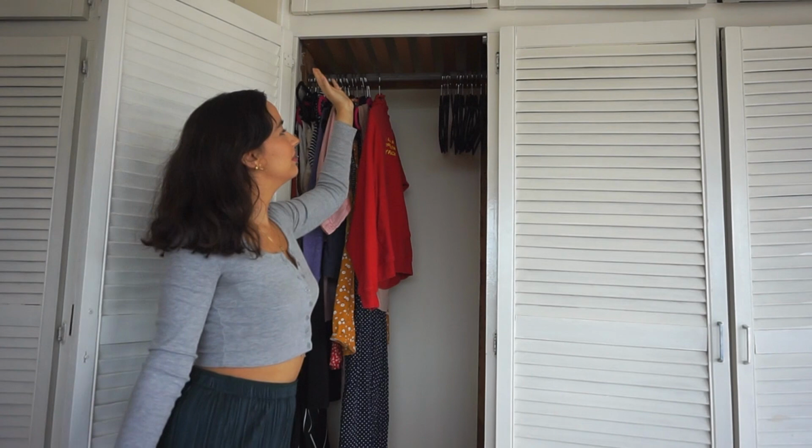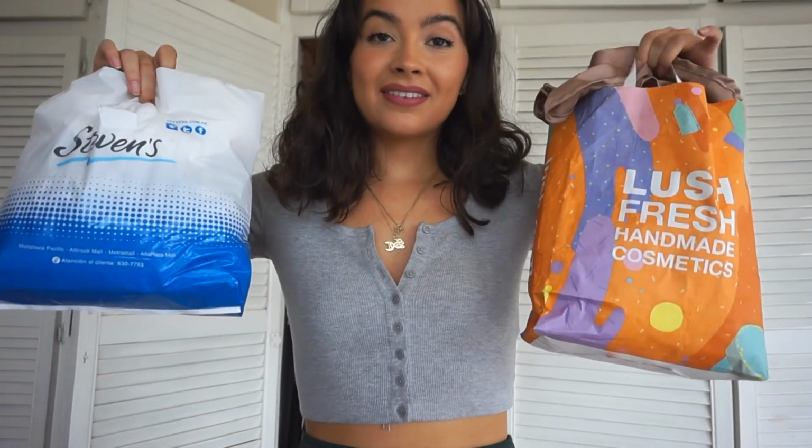So I have a lot of space, and we still have more to go of stuff that I'm going to be selling, and these two bags as well of stuff that I'm gonna be getting rid of.